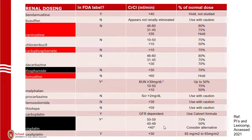And then there's also a hypersensitivity order set that you can use. Save it as a favorite if you would like. With oxaliplatin, if you're prescribing that, just know that it's going to happen to you at some point. And then we have the desensitization protocols.